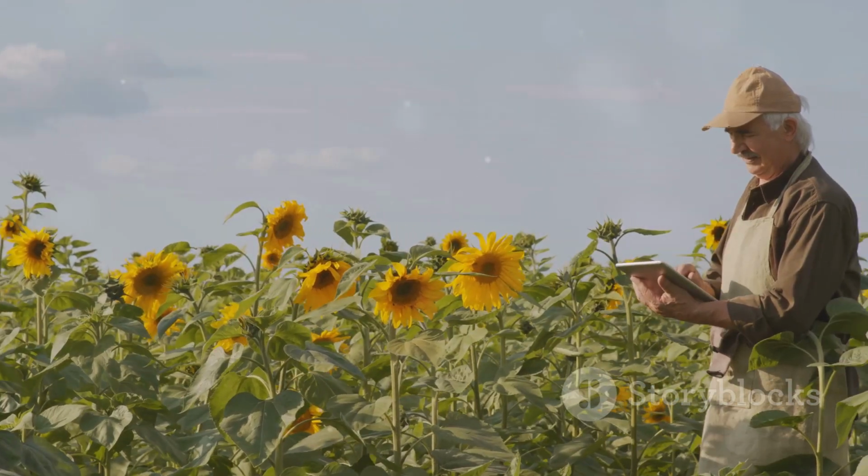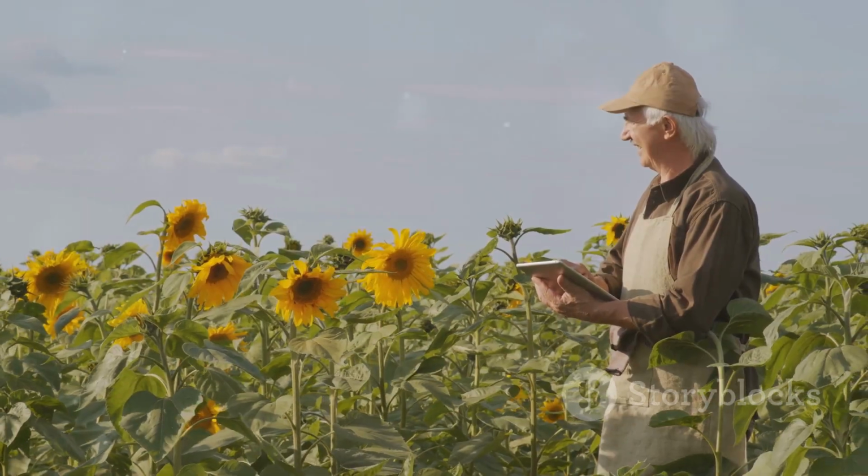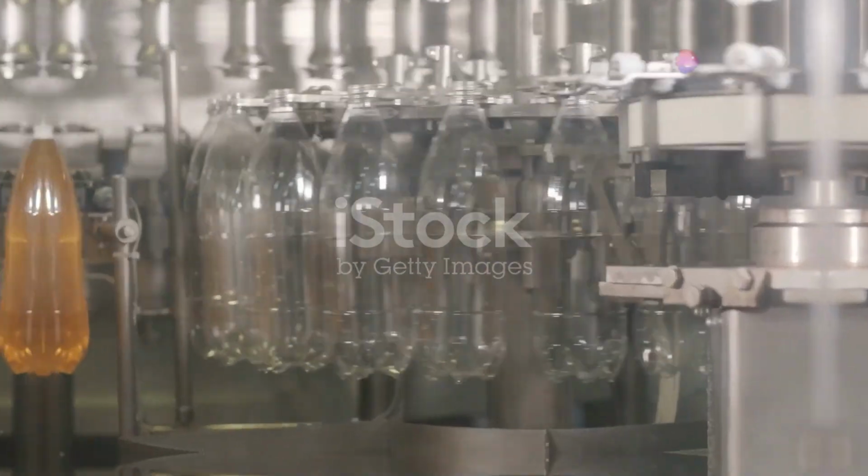By leveraging AI, we can make smarter decisions that benefit both the planet and our health. Who knows what other amazing discoveries about prickly pears AI will help us uncover in the years to come? The possibilities are endless, and as AI technology continues to advance, we can expect even more exciting developments in the world of prickly pears.